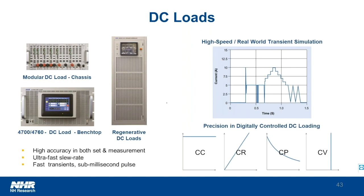We provide many different modes for programming, including constant current, constant resistance, constant power, and constant voltage. This allows you to emulate all different types of loading cases in the real world. We also have some of the highest accuracy in both set and measurement, as well as multiple ranges on the same device to apply to many different test cases.